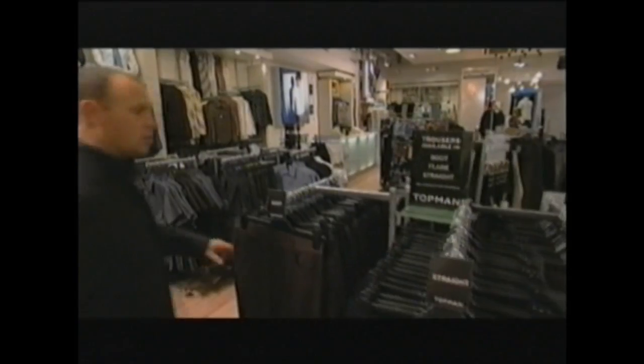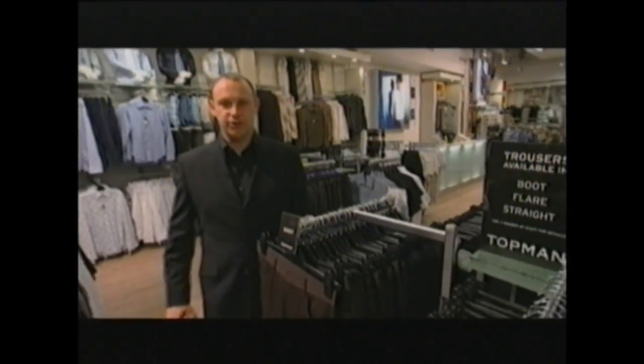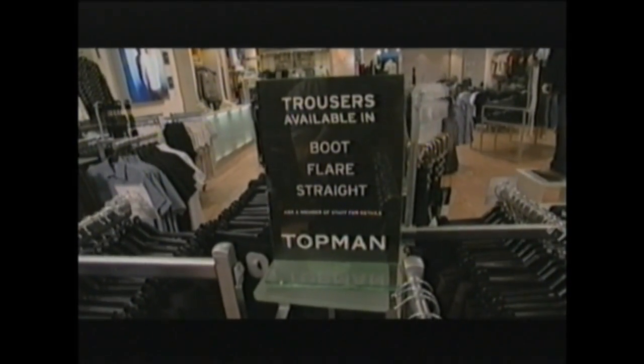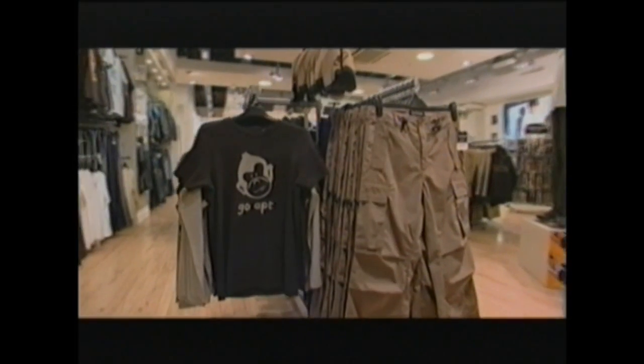On to trousers, where we will just have 4 all-store options rather than the 20 we had last season. We're going to emphasise this to the customer with new swingers, end of arms and A4 graphics, and there'll be no 2-4 running all season. We won't be limited as to how we display in store, because with the 2-4 everything had to be kept together to show this offer, but now that they're all separate they can be displayed wherever in the store.